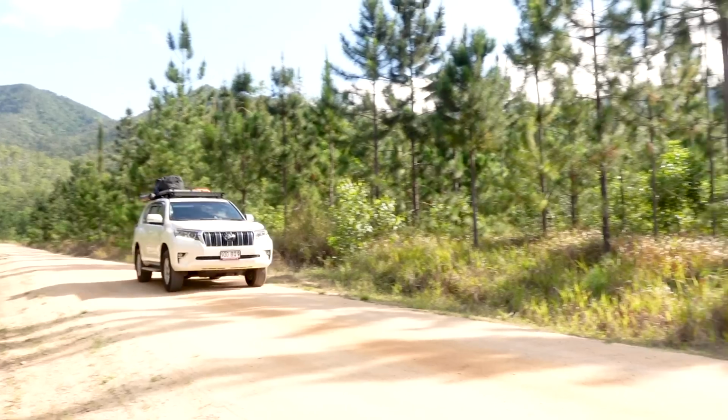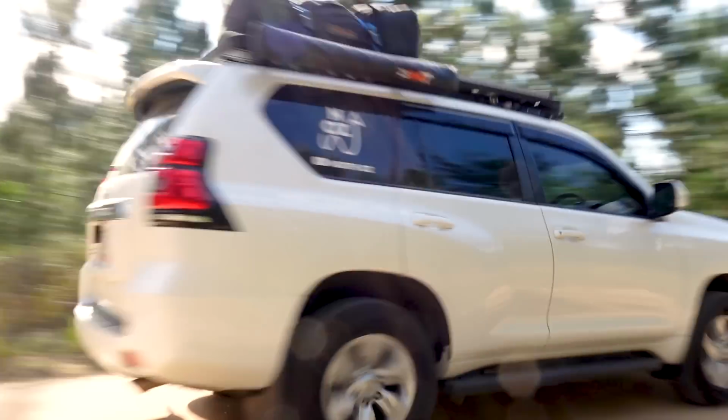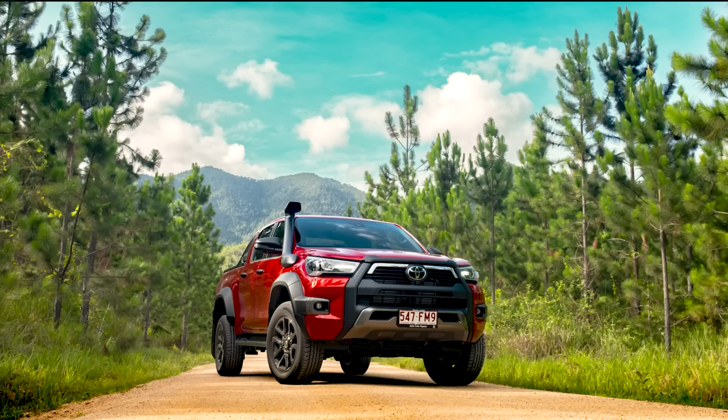So for those of you who are new to the channel, the very first vehicle that we had on here was a 2008 Nissan Navara. Then we traded that in for a 2021 Land Cruiser Prado, which was a little bit more reliable and was able to get us out and do a lot of trips very reliably. And then we ended up trading that in for this, which is a 2023 Hilux Rogue. Now, I've made many videos as to why I made the switch from the wagon to the ute. So if you want to check those out, you can.